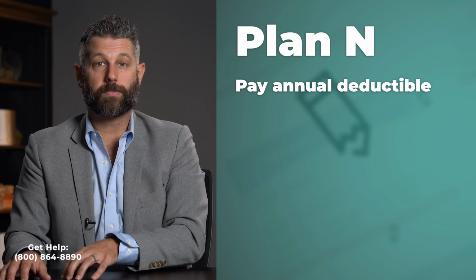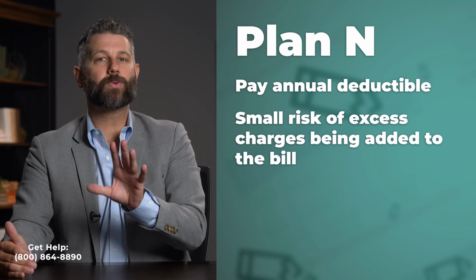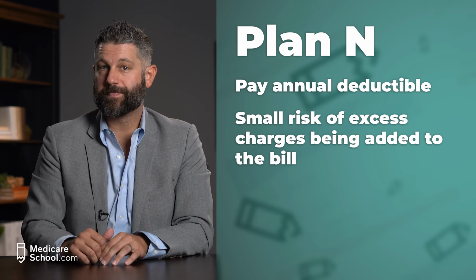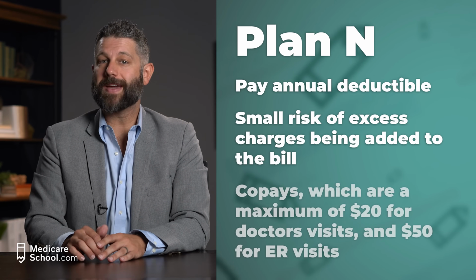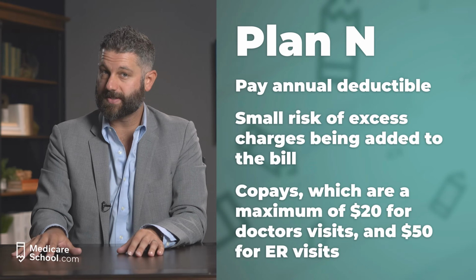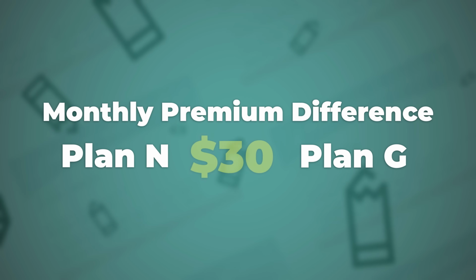Plus, you will have to assume the small risk of excess charges being added to the bill. Keep in mind, you can always ask your doctor if they add excess charges before working with them. Plus, you will have those copays, which are a maximum of $20 for doctor visits and $50 for ER visits. And the monthly premium difference between these 2 plans is on average around $30.